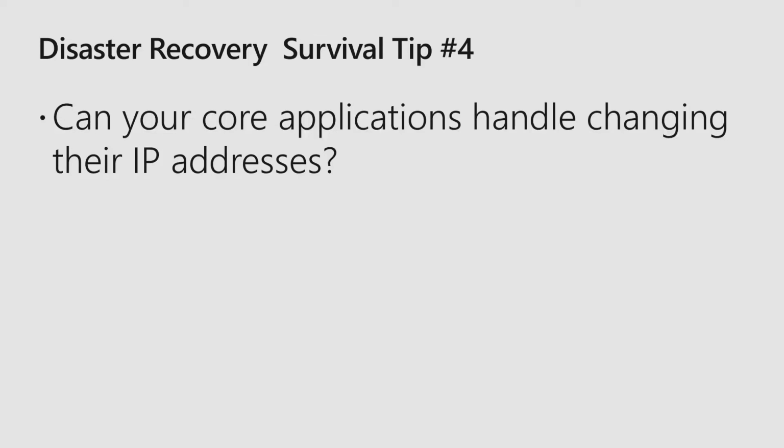Seems simple, but this is a live thing that has happened to my customers before. All right. So can your core applications handle your IP addresses, right? One of the things that we found is when your entire infrastructure has been blown up, it's pretty quick to spin up a new VM in Azure, right? It's pretty quick to build an Azure site-to-site VPN. So we've even had instances where the initial rebuild started in Azure. And then when it lit up, it's like, well, hey, let's just lift and shift, right?